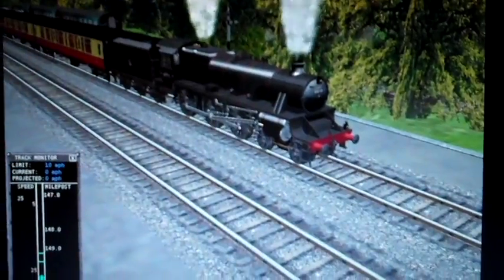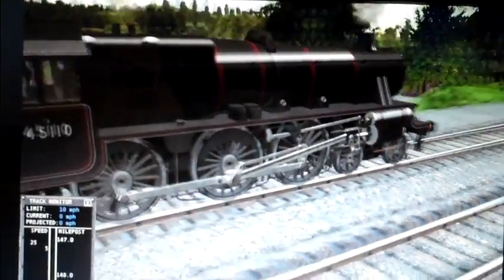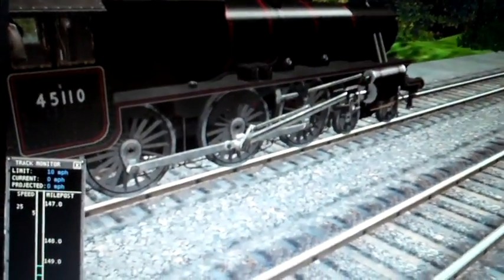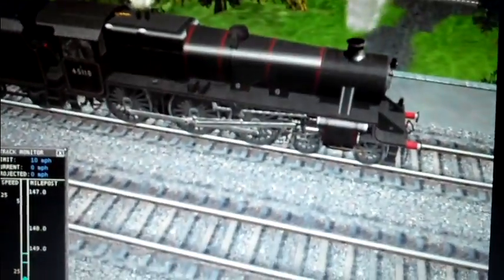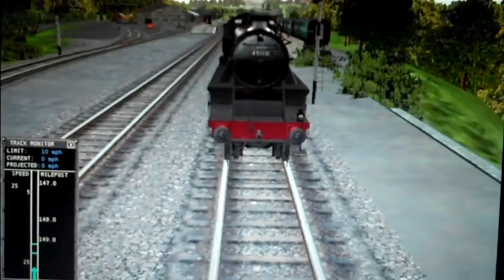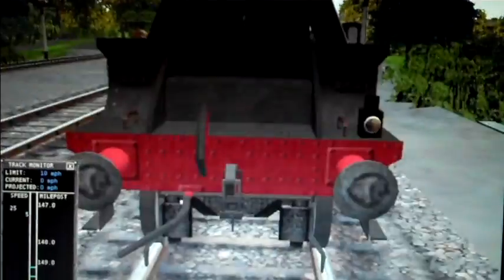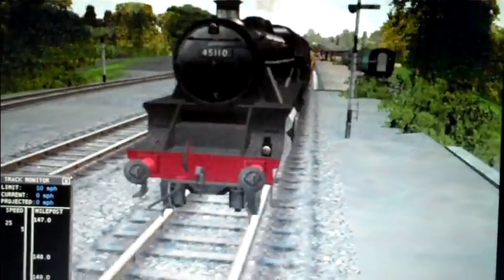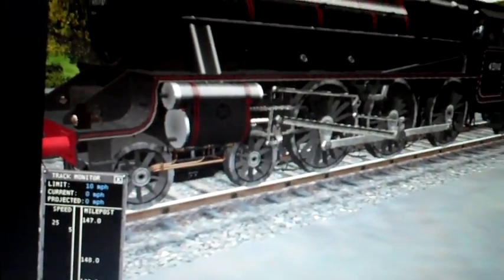Fantastic. Now for the Severn Valley. Now, as you can see, for this we're using Black 5, LMS Black 5 45110. The number looks great, and again, great looking detail, nice lighting effect on the top there. If I had to say, it hasn't really got as much of a realistic touch or feel to it as the West Somerset, but still looks brilliant. Still nice effects, and even lighting detail on the cylinders.